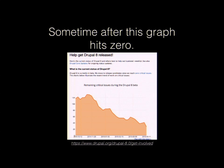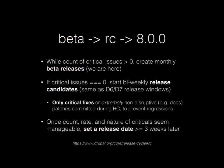It's sometime after this graph hits zero. This graph is currently at 26 as of 15 minutes ago. It might be 25 or 30 now. I don't know because it changes a lot. What happens when that number gets to zero is we go from betas to RCs and then from RCs to 8.0.0. As long as that number of critical issues is more than zero, we're going to keep rolling monthly beta releases. You've seen beta 10 came out a little bit before DrupalCon. Beta 11 will come out May 27th. So roughly monthly, we try and get a beta release out so people can continue testing.